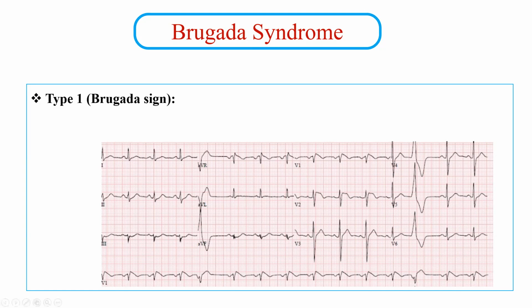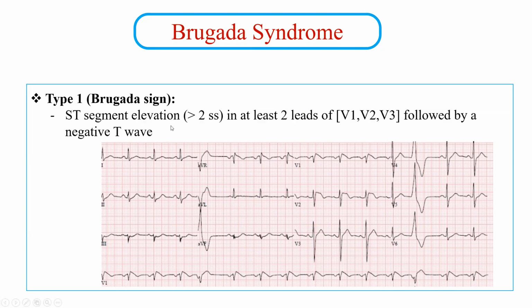So what is type 1, or the Brugada sign? The Brugada sign is an ST segment elevation of more than 2 small squares in at least 2 of leads V1, V2, V3. So I need 2 leads, either V1 with V2, V2 with V3, or V1 with V3, whatever. You need 2 leads with an ST segment elevation of more than 2 small squares, and this ST segment elevation should be followed by a negative T wave.